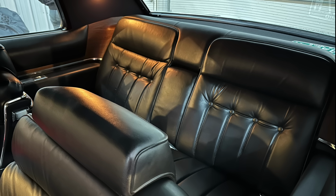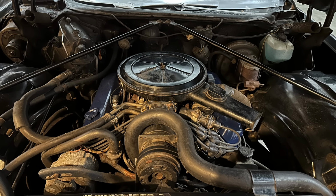And here we have the mighty Cadillac 472 cubic inch V8 under hood. The 472 was introduced in the 1968 model year. Back then, it was a premium fuel V8. From 1971 forward, it was a regular no-lead fuel V8 due to the lowered compression ratio. That was done largely for emissions reasons. By 1973, it was making 220 horsepower from 472 cubic inches, or 7.7 liters, which sounds crazy. It did make 365 pound-feet of torque.